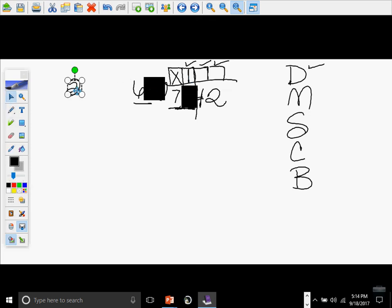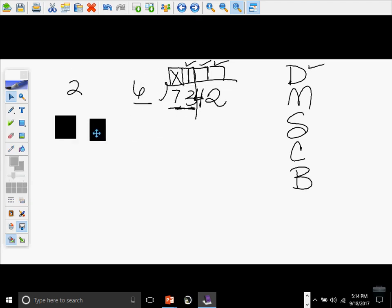Now, I immediately want to uncover. No, I didn't want to move that one. But I do want to use my box. There we go. I want to uncover. Well, look at that. I didn't even know I could take the tool away. That is awesome. Okay, I'm doing all kind of crazy stuff. Okay, so there we go.